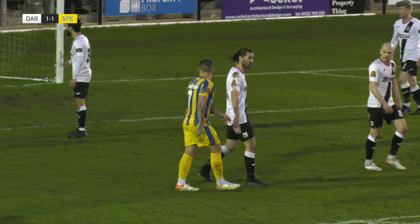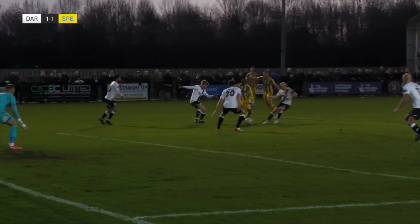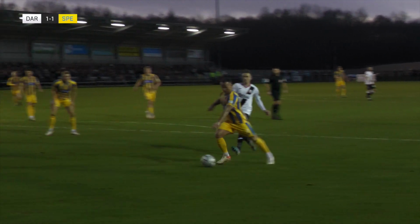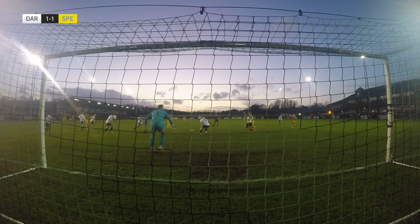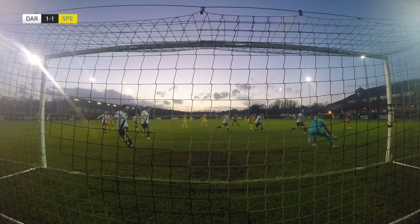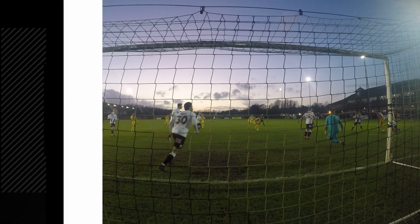Well, a little bit of chaos there. And result, Spennymoor corner, but Stephen Thompson with a chance to score against his old club. Not taken, blocked. Darlington just seeming to get bodies in front of everything there for a second. Couldn't tell whether that was blocked by a defender or by Taylor from this angle that we are. Might have been Tommy Taylor making a good save. It is a corner for Spennymoor though. This is their best spell of the second half so far.